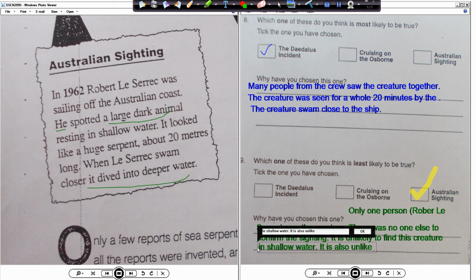So any one of these reasons will give you the 1 mark. So I've written all the different possible answers that you can all write a different sentence to get the full mark. So they're all possible reasons. So that's not the answer here. This is like multiple possibilities for this answer.